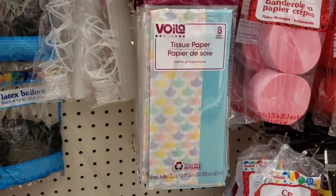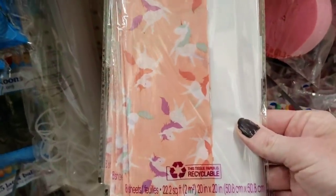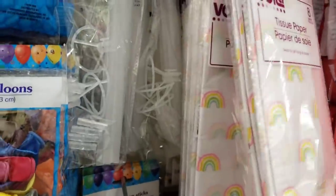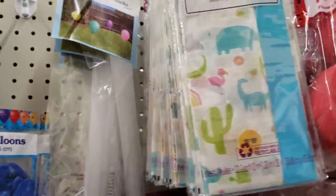I was able to find some more tissue paper. I believe these designs or patterns, whatever you want to call them, are new. Now you can do a lot of fun DIYs with tissue paper and napkins. Just try to think outside the box.